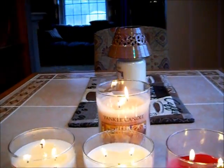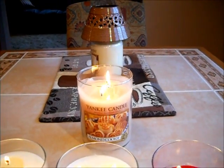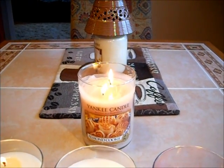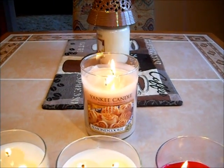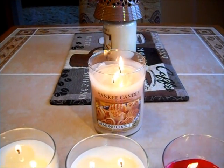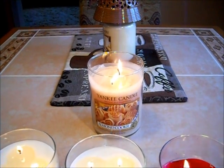Okay. Over here, I have Yankee's Almond Cookie. Amazing. And it looks messy because what happened is after I blew it out, someone moved my coffee table in the sunroom and the wax went up on the side. But it melts so evenly.